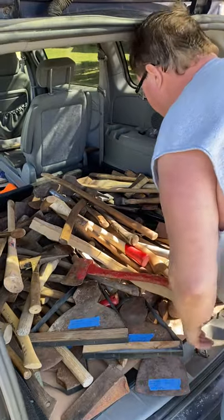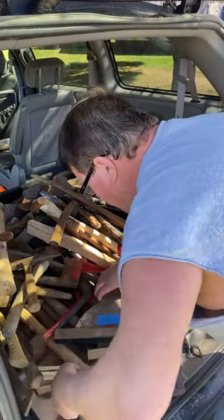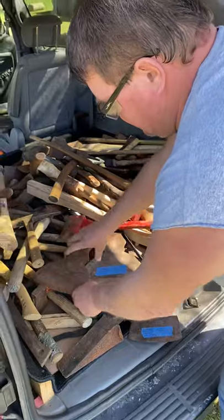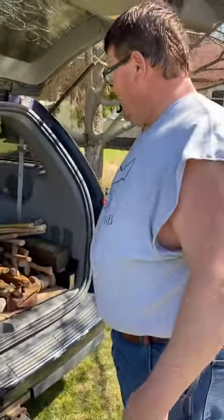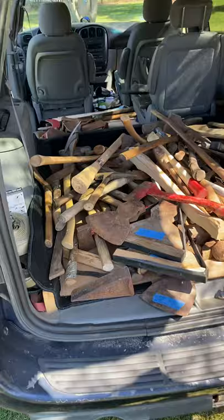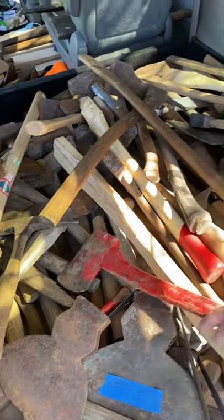It's going to take me a while to go through all this stuff and see what I have. Actually, he has the names on these. That's what I got for today. And I'm very grateful to get it because I like axes. Some stuff I will get rid of, but probably not much of it because a lot of it is name brand stuff.